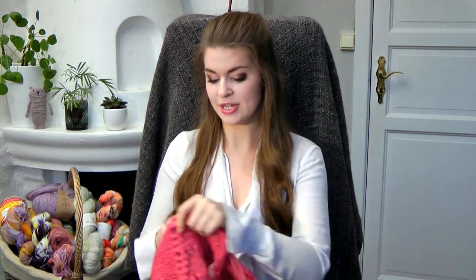It's got an enormous amount of stitches on it. And I'm just going to demonstrate here a little bit for you. So we've got the sleeve, and as you can see, there is just so much fabric, so much extra fabric there. Don't know how well you can see it, but it's just gigantic. And yes, it just took forever to knit.